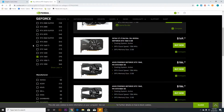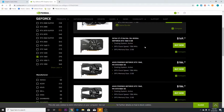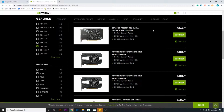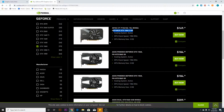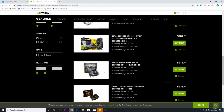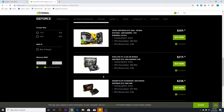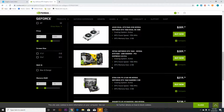Another way is to click shop all, and let's look at 1060 right here. Click on 1060. Zodiac 1060, 3 gigs only. And be aware that different companies sell 1060 graphic cards as well. These are partners like Zotac, Acer, Gigabyte. These are partners with NVIDIA. They buy the chipset from them and then make their own design and sell them to consumers.